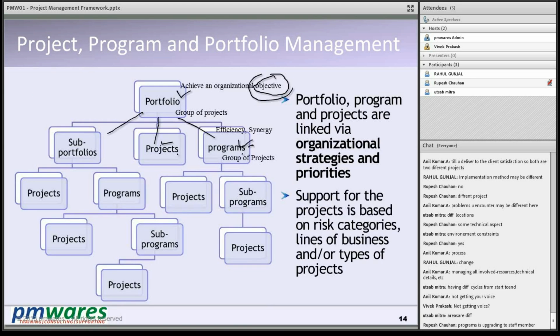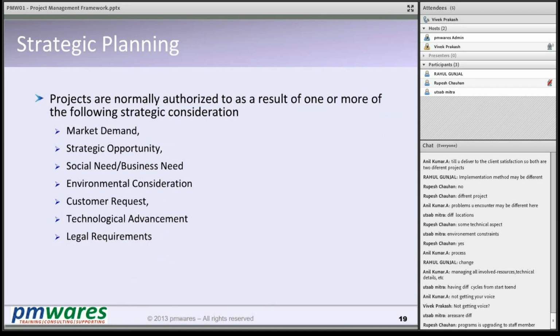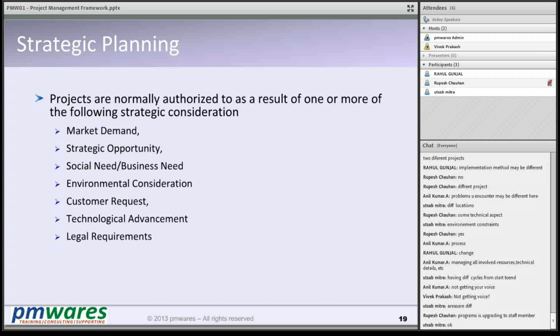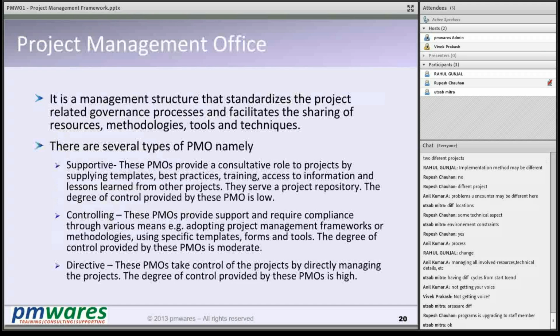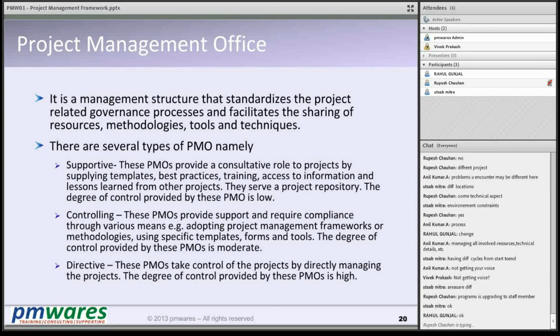So let's do one thing. It's 8 o'clock right now. I think it's the time. We are overdue on the break. Can we take a break for half an hour now and come back by 8:30? Means in half an hour. Okay, so we will resume at 8:30 a.m. IST. Okay, you need not log off. You may log off and log in again, that's not a problem, but not necessarily.